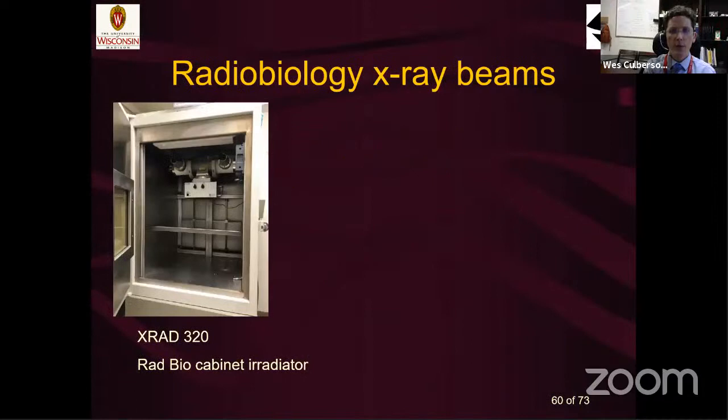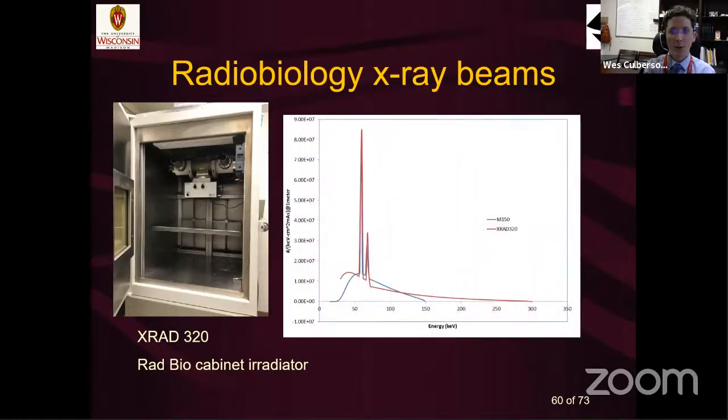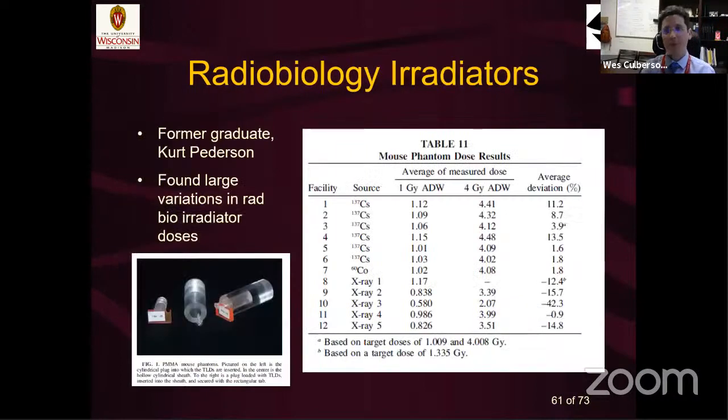One big push we've been doing the last several years in our lab is to look at these radiobiology X-ray beams. So this is a cabinet irradiator that's used to irradiate mice or cells for preclinical studies. All radiation trials start with a mouse getting irradiated in one of these irradiators. The X-ray spectra in one of these irradiators doesn't match anything that has primary lab traceability. It's quite a problem. And the people that have these irradiators don't really care, generally speaking. These are biologists and they don't have medical physicists on staff.